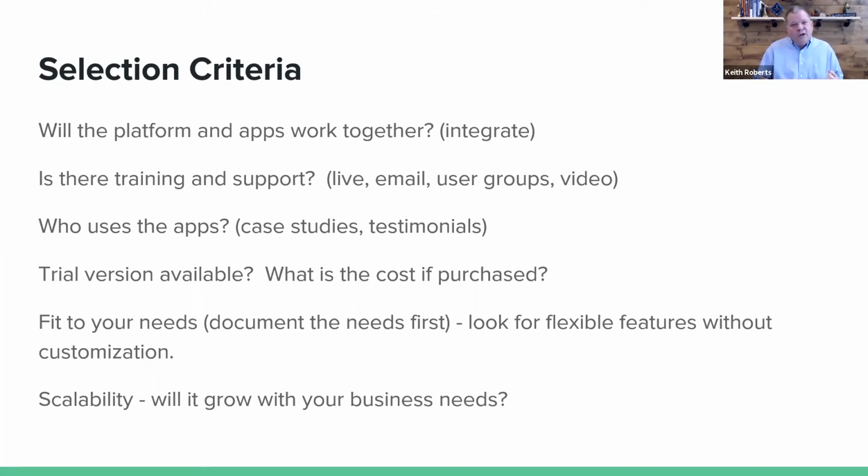So it's good to know who uses the apps. I think it's good to look at reviews. I don't buy anything. I hardly put anything on my phone or my computer unless I look at reviews. What are other people saying? I think we all have gotten in the habit of that, but looking at what others say is huge.